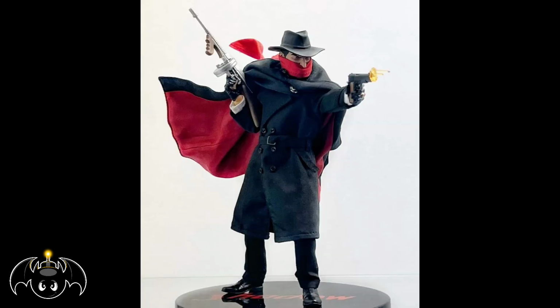They also had the Shadow on display, which is another character that I grew up with as a kid, and I just loved it. It's really cool that Mezco is giving us a really awesome figure of the Shadow.